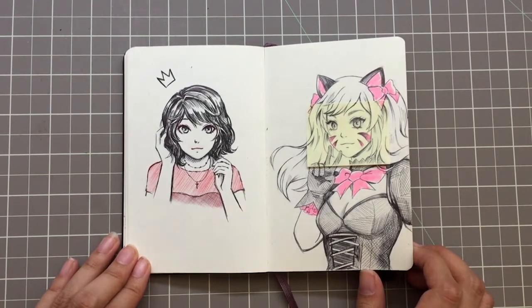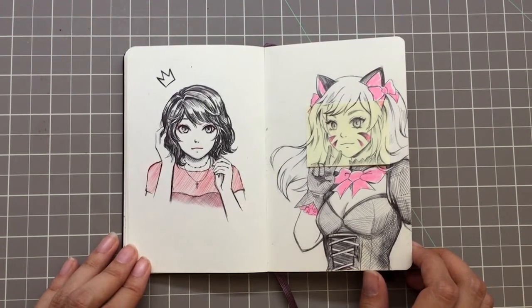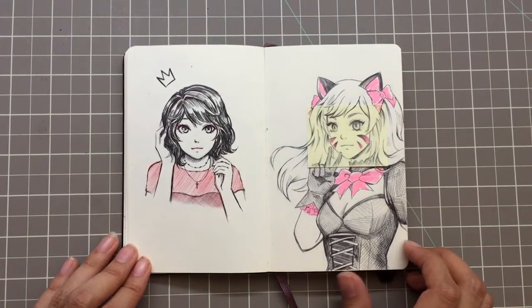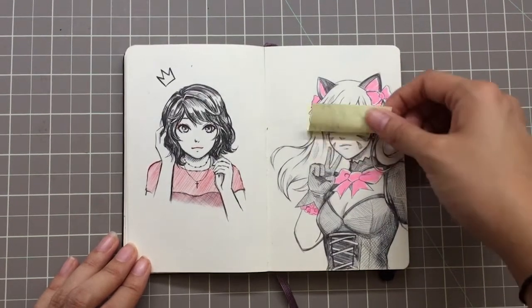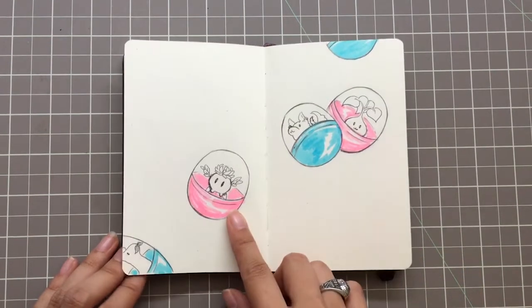And then on the right is the black cat skin for Diva from Overwatch. And as you can see, I have a post-it note over her face because I messed up the first time and I wanted to correct it. So this was a way, again, to add a little bit more mixed media while still refining my original drawing.